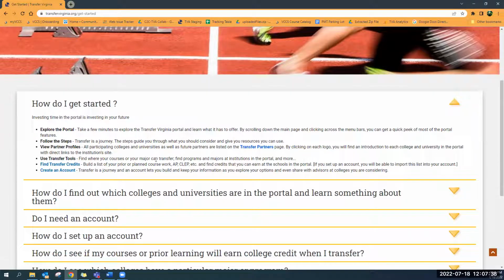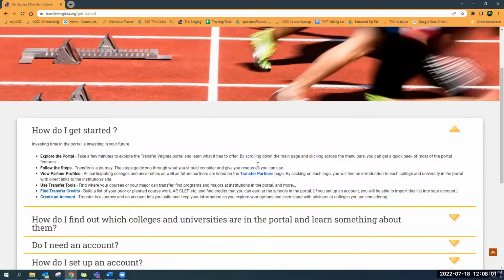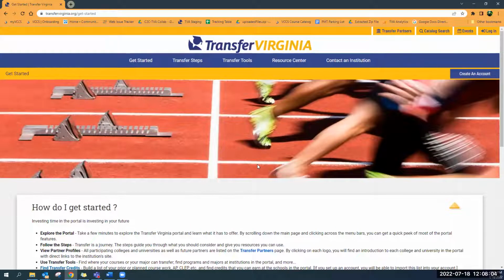Find transfer credits. You've already taken some courses at a college, a community college, for example, or you've got AP exam scores from high school. How do those translate into college credits? And then finally, we do encourage everybody to create an account. There's just additional features that come with that. So I'll let you read through a lot of this information on your own. I'm simply going to show you some of the major headings under these different things.